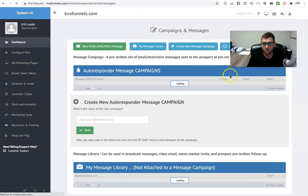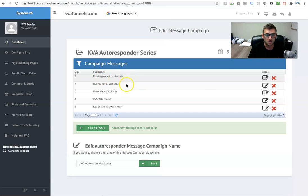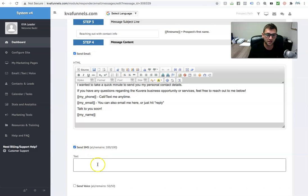If you go to message campaigns, this is where you can drill into the emails and see what they are. So if you go to KVA autoresponder series and you click here, you can see the different messages. If you click this pencil, you can go in here and actually edit them if you'd like. You can add an SMS to them. In other words, if you have a lead come in, this is the first email they receive immediately. Say you want to have the system, if you're a pro member, send a text message out to them too, which is super powerful. Just click this box in and then type out the text message you want to send.